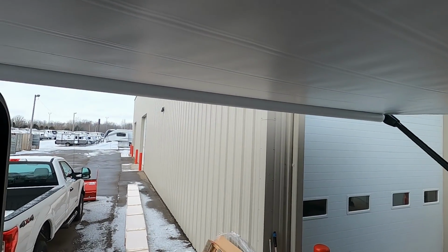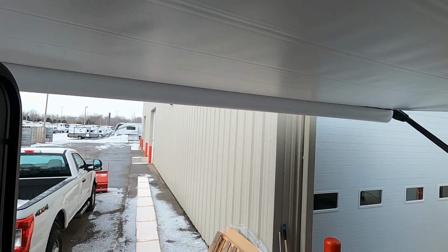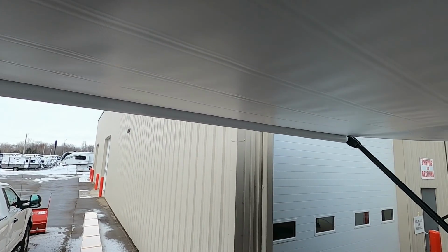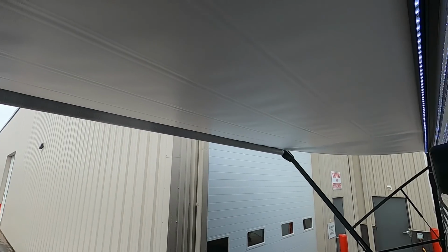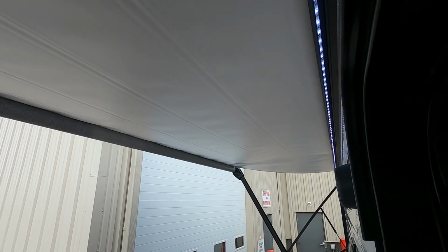On your awning, just want to show you, you only want to run that awning out until that white flap falls down to 90 degrees and you can see that brown bar. These awnings will continue to run themselves out and start running themselves up backwards. So keep an eye on it when you're running it out. Make sure you don't run it out further than you need to.